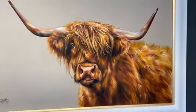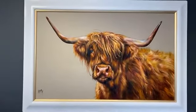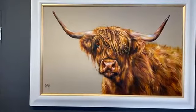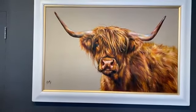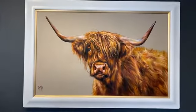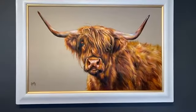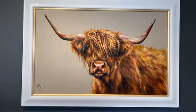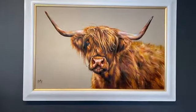Highland cows have been having a bit of a moment for the last 8 or 9 years. And quite frankly, when someone approaches us and says, oh, I paint Highland cows, I kind of go, really? Because if you're going to buy a Highland cow, you want to buy one like this that's been painted by someone who can really paint. And I'm afraid there's a lot of people out there doing some scary paintings of Highland cows. Anyway, it's just my opinion, but that's why I sell Georgina's work. So, yeah, wonderful piece there.